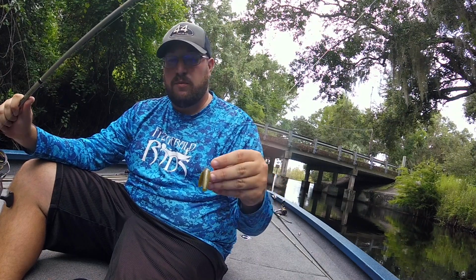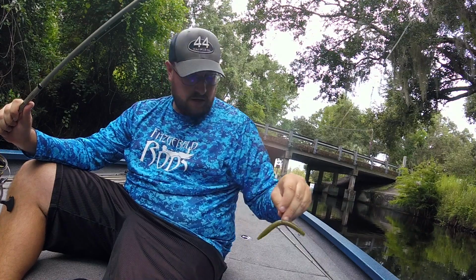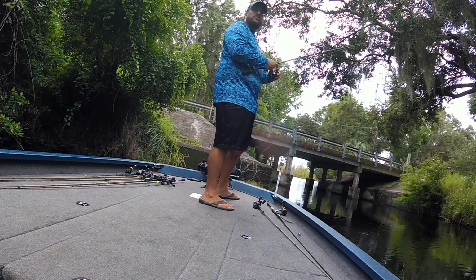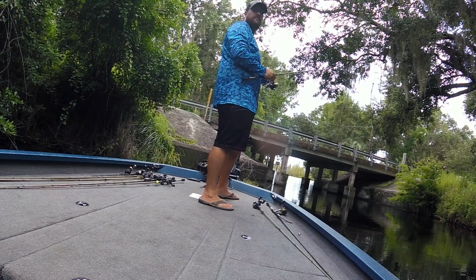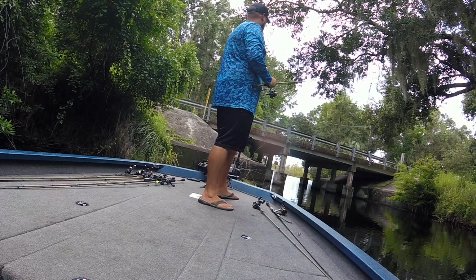I can usually get about 2-3 fish out of one, on a wacky rig, that is. On a Texas rig, you'll rip them up kind of good, but on a wacky rig, they're nice and tough, and I'll catch a couple fish on them. So let's see what happens. Right now the water temperature is about 91 degrees, so my choice right now is to pick a nice shady area. It's been mostly sunny all day. We've got some clouds moving in, but we got a lot of current.